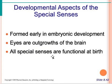Eyes are outgrowths of the brain. Babies are very nearsighted when they're born, and so they can see their mothers and their parents who are holding them, but they can't see very far away. And then their eyes develop through their first couple months. But all special senses have rudimentary function at a minimum at birth.